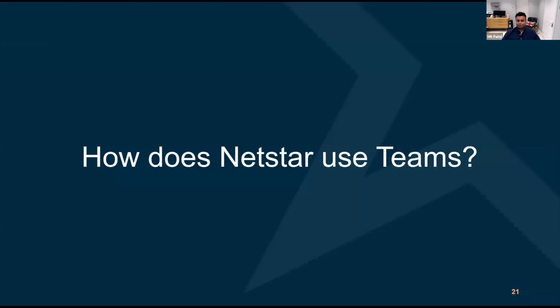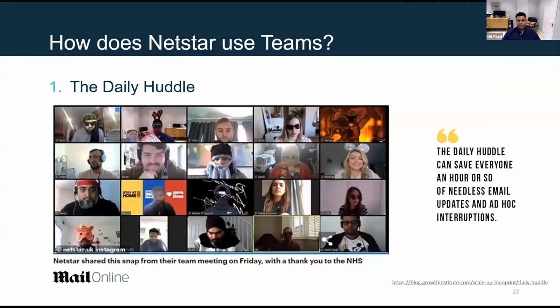So I'm going to go over some steps now quickly around how Microsoft Teams really benefits Netstar and how Netstar uses Teams at the moment. The first thing we do is we have a ritual called a daily huddle. The daily huddle is a short meeting that happens every day at 10:11 within Netstar, and we bring the entire team onto this meeting. It really fosters a lot of collaboration and collective problem solving.